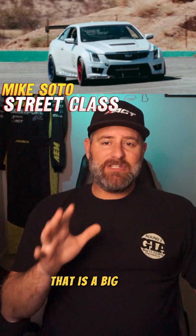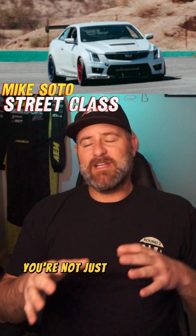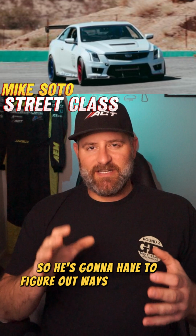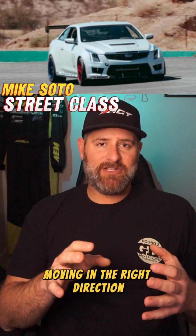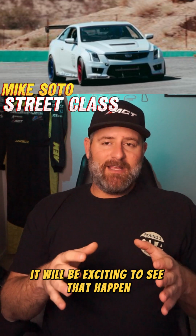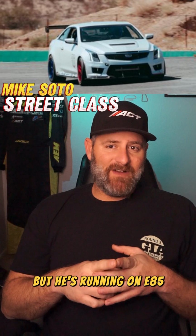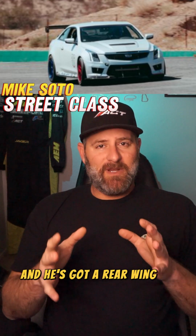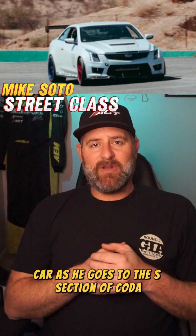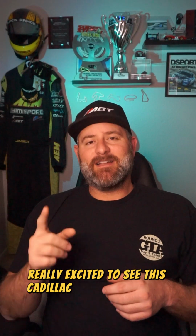That is a big jump, I will say, because now you're talking about competition. You're not just essentially going around and turning some laps. So he's going to have to figure out ways to get that time moving in the right direction throughout the entirety of the weekend. It will be exciting to see that happen. He is running this car on a stock turbo with stock injectors, but he's running on E85, and he's got a rear wing to help the rear grip of that car as he goes through the S section of COTA. So we'll see what he can do. Really excited to see this Cadillac attack some time.